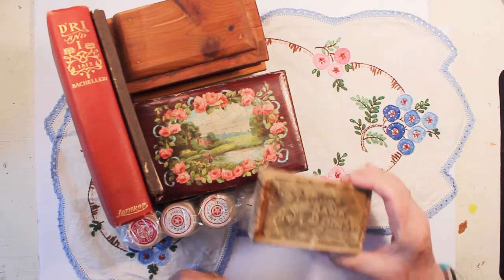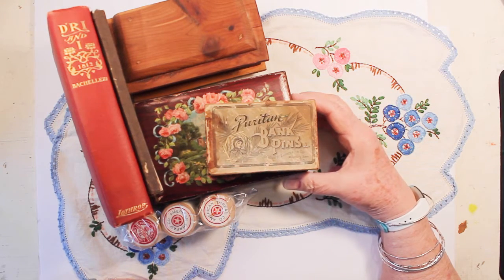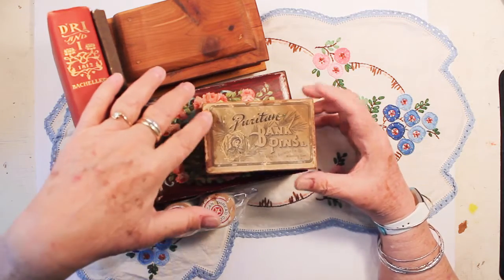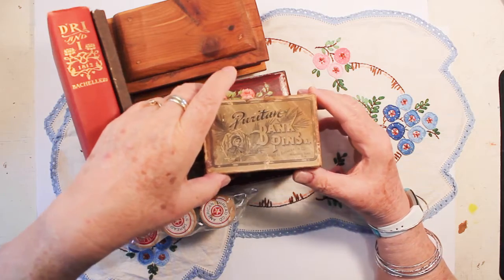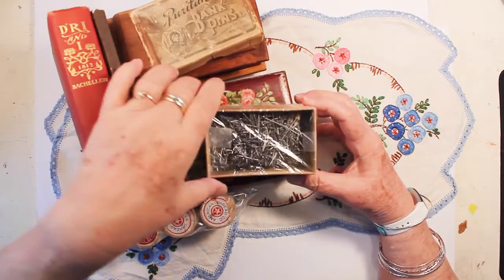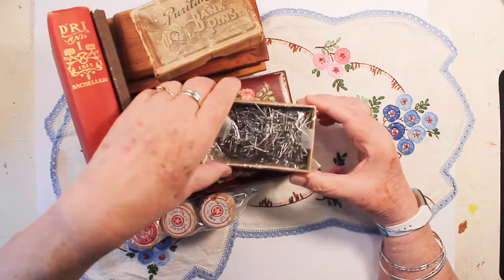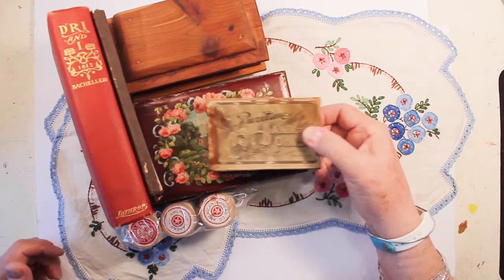First we have this Puritan bank pins manufactured by American Pin Company in Waterbury, Connecticut. Has a little bit of staining on the sides, but it has a really cute little image on the front. And it's full of pins, which I don't really need. I bought it for the box. Put that there.